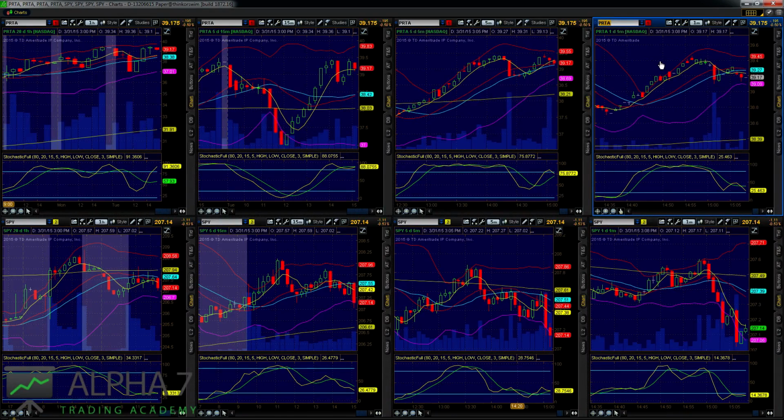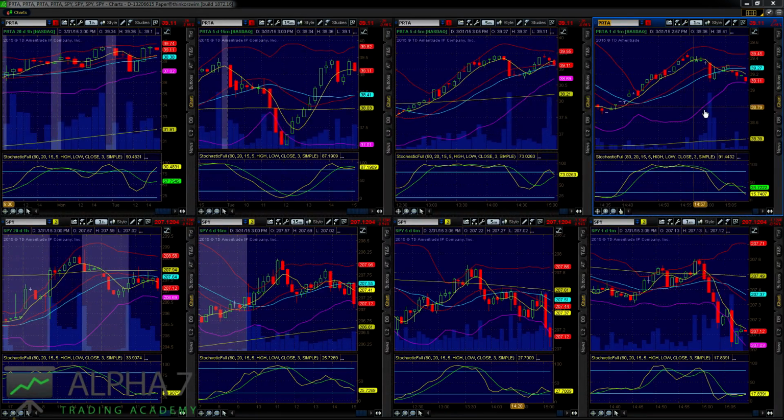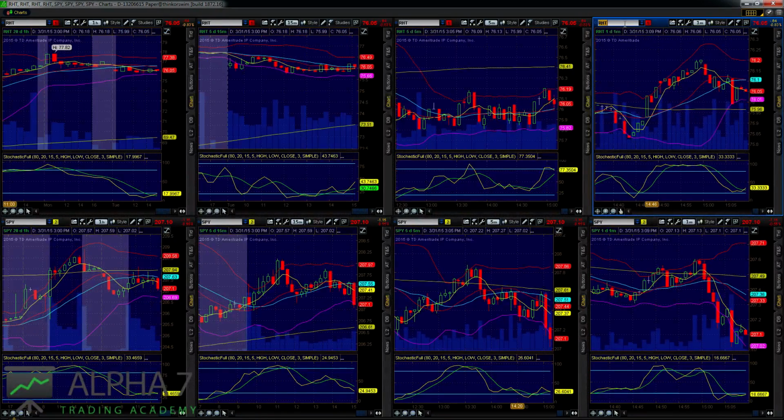Yeah, I'm going to get back to LRCX once it's 3:15 and a new 15-minute candle forms, because that's where I think it's going to make its decision on whether it wants to go higher or lower. So PRTA, I don't like the 5 minute much. Let me check Red Hat. Also pretty choppy.